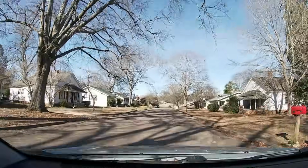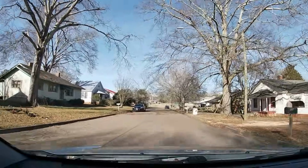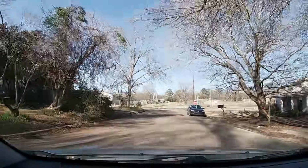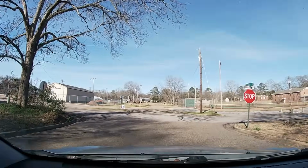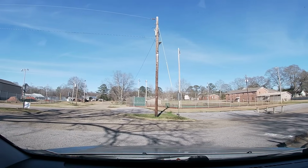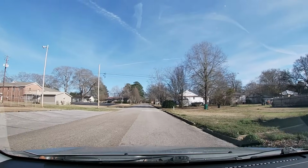Big old trees. During the springtime, in fact, they're already starting to bloom, the azaleas. There's one for sale by Bailey Realty. That house we just passed by on the corner, that's another one they've been fixing up, and they're finally living back in it again, because it had been vacant for many a year. So I'm glad to see that.